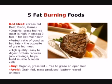It's also possibly the greatest source of high quality, easy to digest protein, which reduces junk food cravings, suppresses appetite, and helps you build muscle and repair cells, which is vital for promoting a lean physique and a lean body.